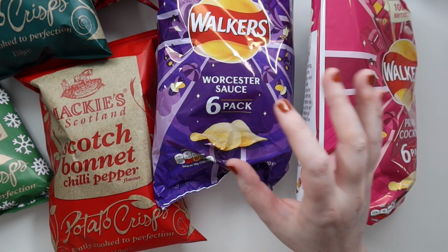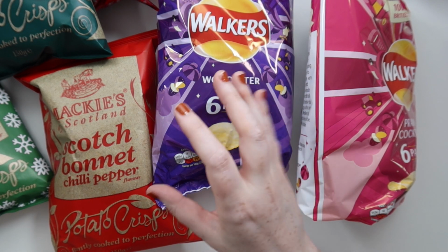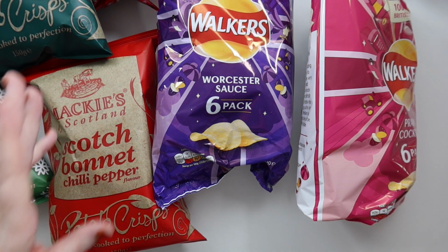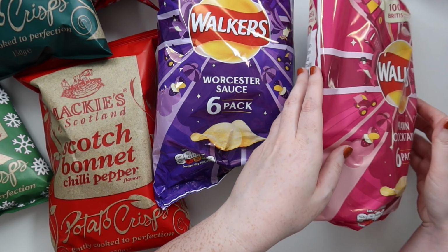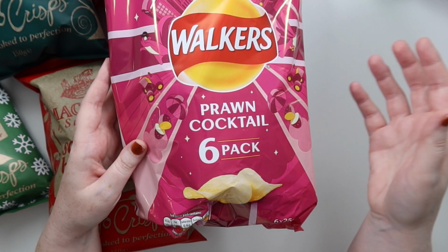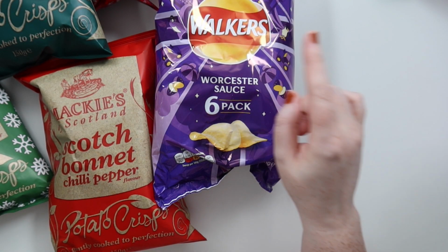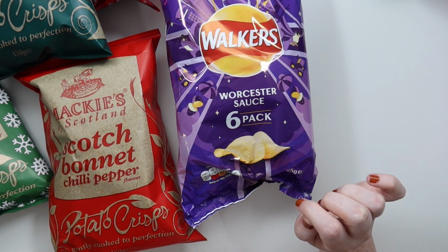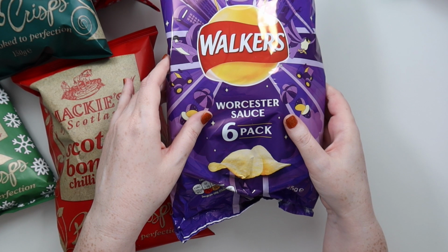Alright, we'll get started on the crisps and I'll try and handle them not as much because they are pretty loud, but these are the crisps or chips. And we got some Christmas stuff in here and some regular stuff. So first we have Walker's Prawn Cocktail, quintessential British crisp flavor. They're actually pretty good, they don't taste like prawns. And then we have Worcester sauce. Of course, I love Worcester. That is how you pronounce it, Worcestershire.